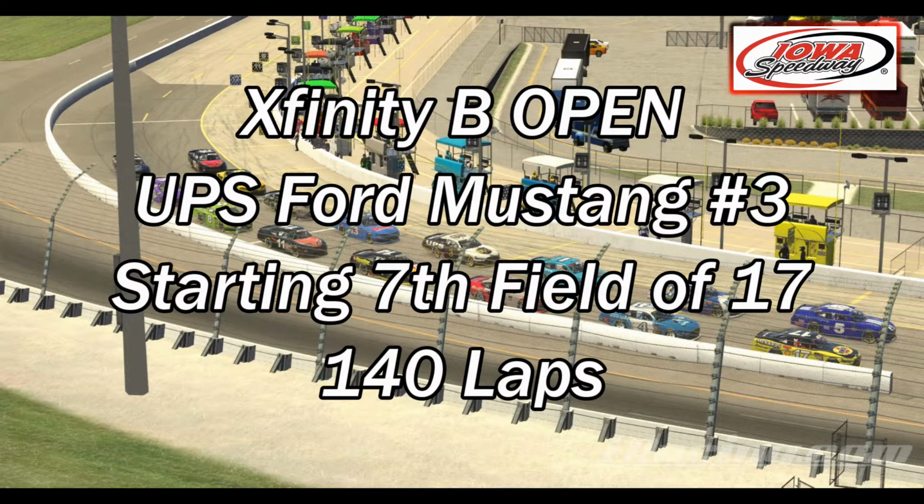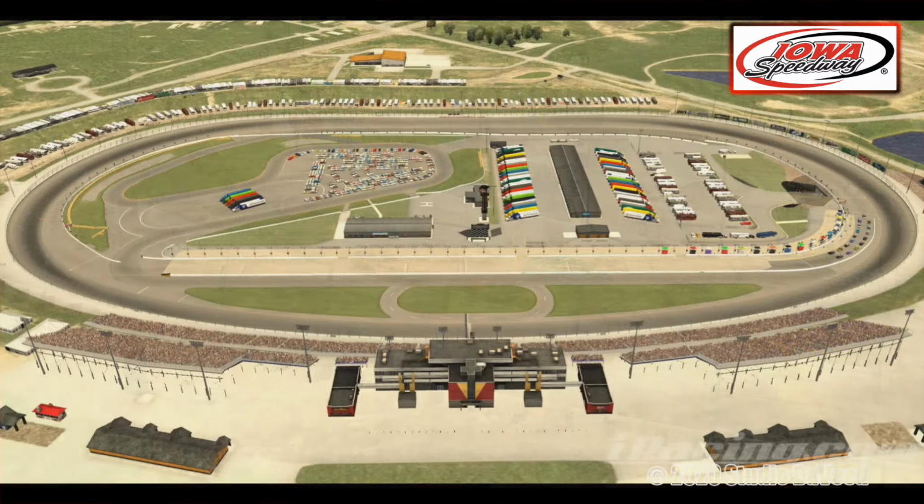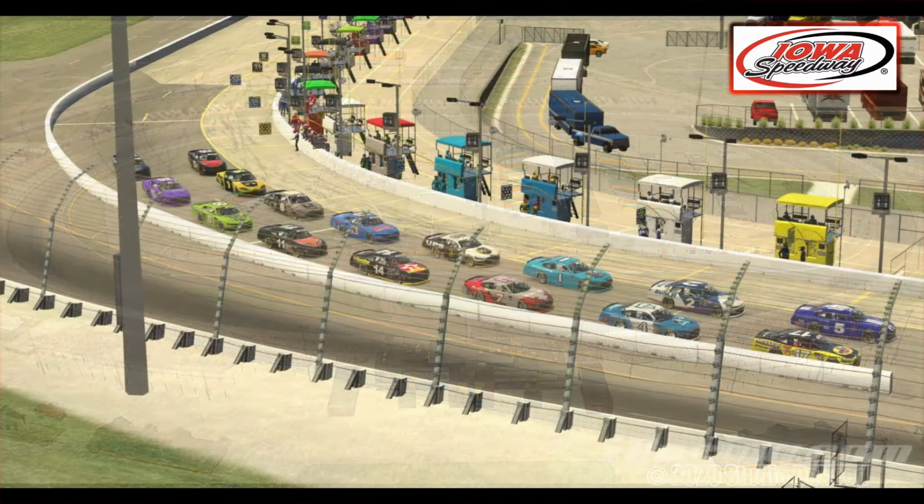NASCAR Xfinity B Open at Iowa Speedway. I'll be in the UPS Ford Mustang number 3 car today, starting 7th in the field of 17, and we're going to go 140 laps. Iowa Speedway in Newton, Iowa. Iowa Speedway is a 7/8 mile D oval, has 14-degree bankings in turns 1 and 2, 12-degree banking in turns 3 and 4, 10-degree banking on the front stretch, and 4-degree banking on the back stretch.